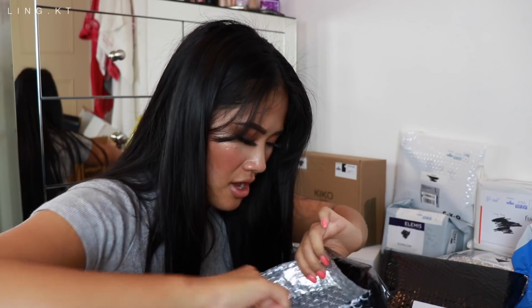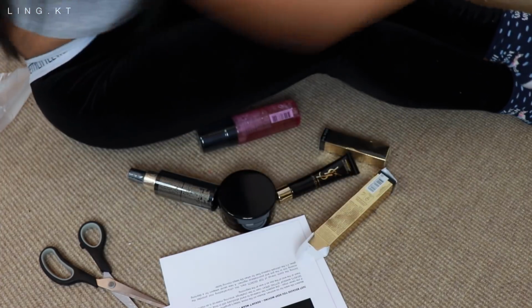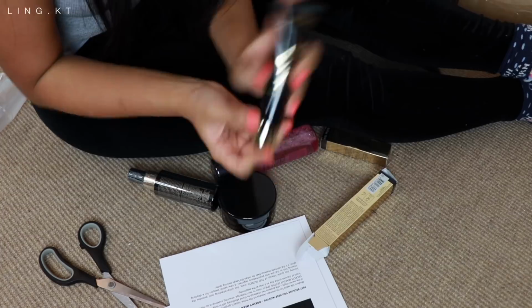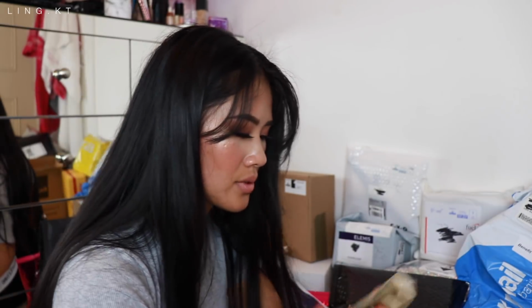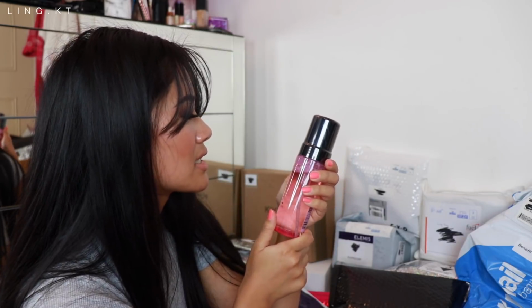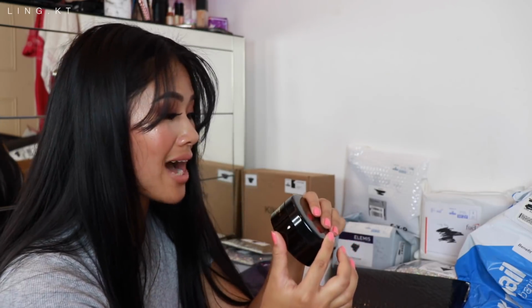Oh, my nails! From YSL, I love YSL. These are the products that they sent for me to try out. So this I already have. I enjoy using this. And it also came with this, which is the Eye Perfecting Fluid. And this is the Illuminating Cleanser Water. Interesting. I'm very interested in trying this out.